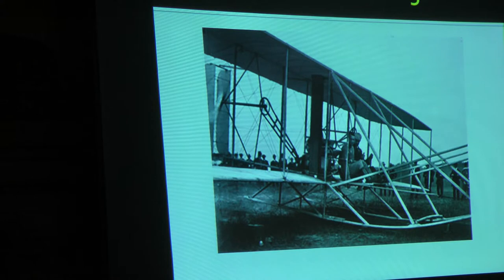About the third time around, they make about 2.5 laps. The third time around, they hear a loud crack. There's about 5,000 people here. The people on the ground hear the crack. The propeller breaks, and the plane starts falling out of the sky.